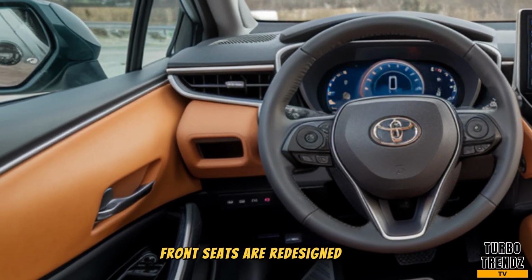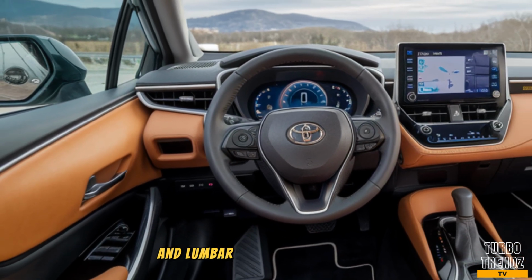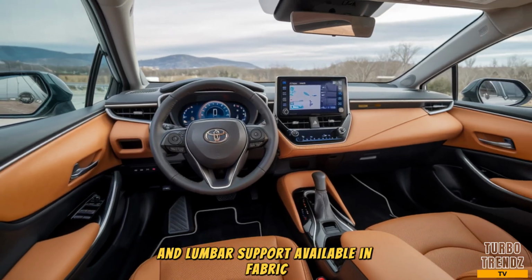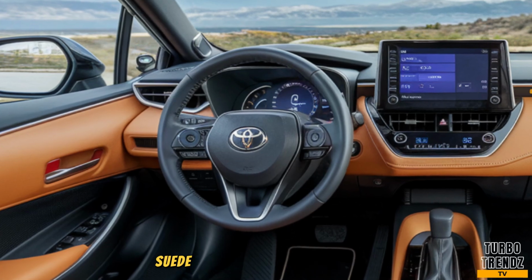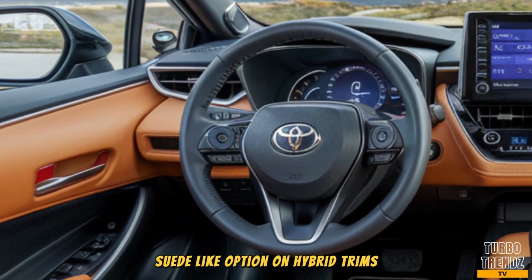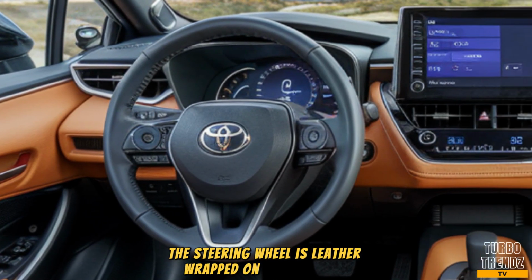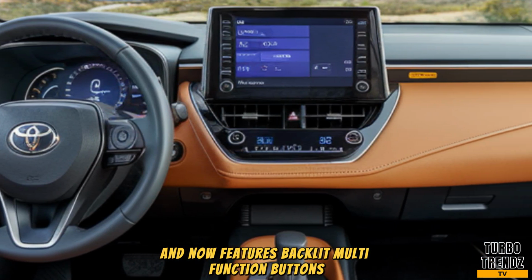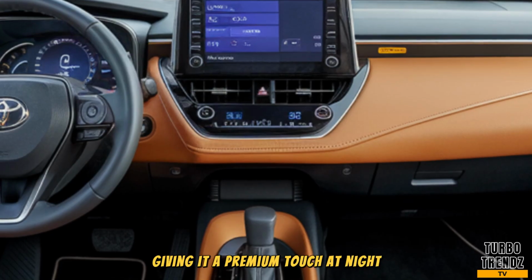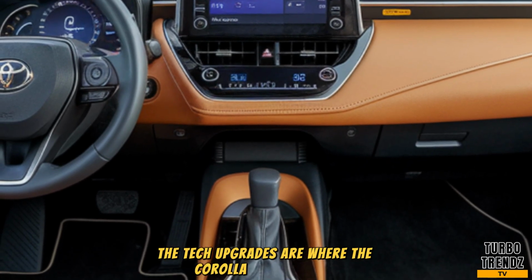Front seats are redesigned for improved comfort and lumbar support, available in fabric, soft-touch synthetic leather, or even a new eco-friendly suede-like option on hybrid trims. The steering wheel is leather-wrapped on most models and now features backlit multi-function buttons, giving it a premium touch at night. The tech upgrades are where the Corolla really shines.